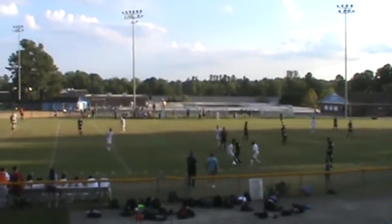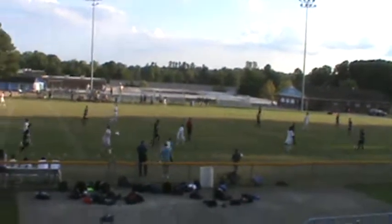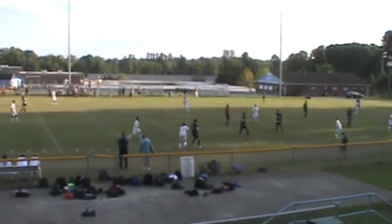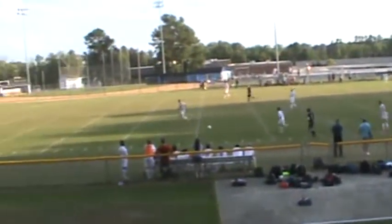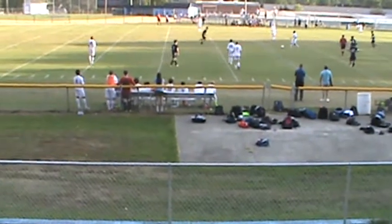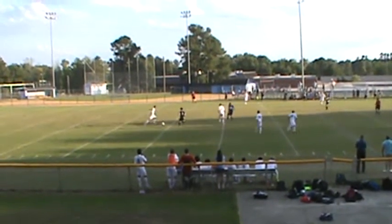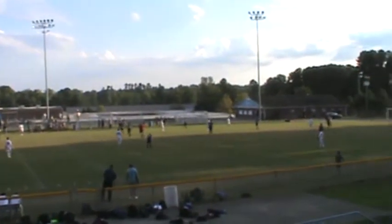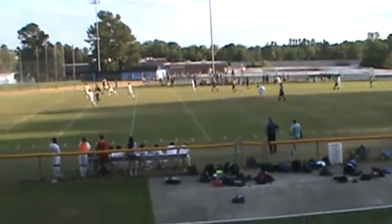It's fair, so it looks like it's about to get, and it's wiped off. Number three was down. Inside this half.